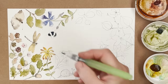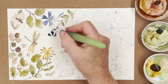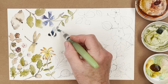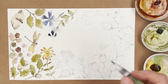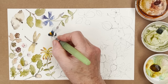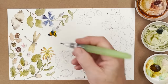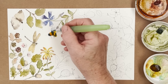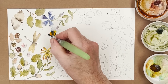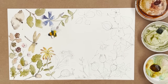But meanwhile, while it's drying, I'll just make sure my brush is nice and wet, and I'll just pull out the wings like that. And then we want some thick quinacridone gold for the rest of the body like that, and we'll let that bleed. Don't fuss with it. Paint in the legs. And we'll put the antennae in later.